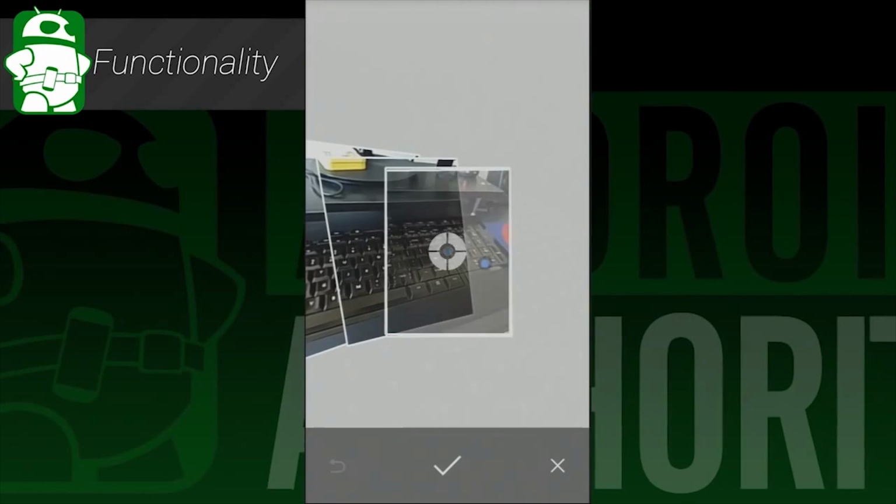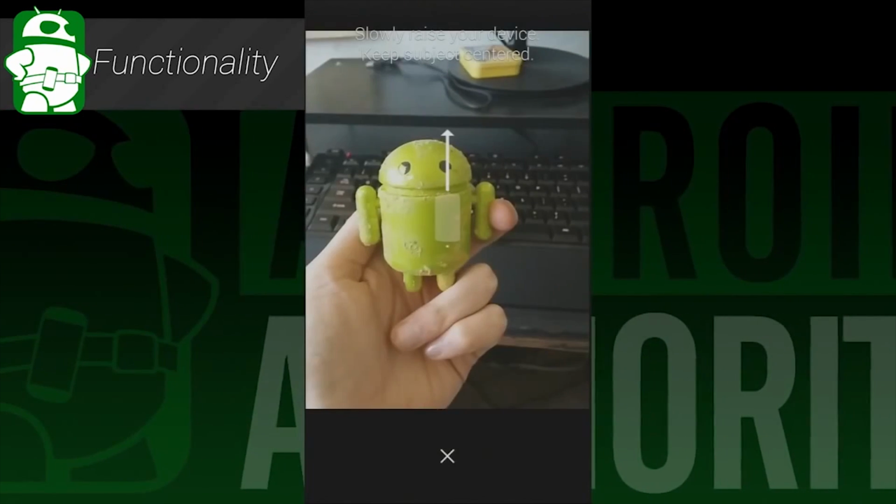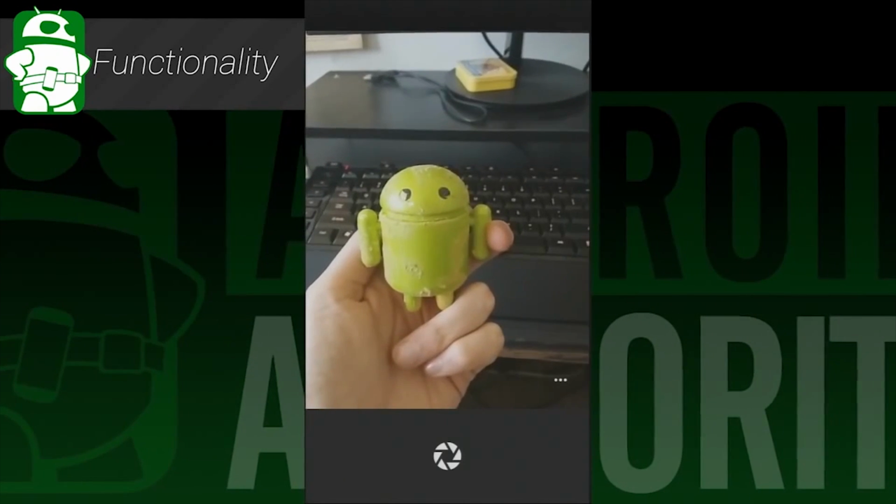Google Camera is the new stock camera application that comes on Nexus devices, and it's fairly competent. It doesn't have a lot of features, but it does allow for some fun things like lens blur and panorama.